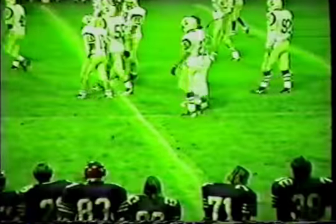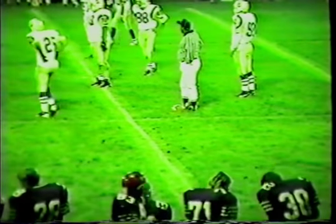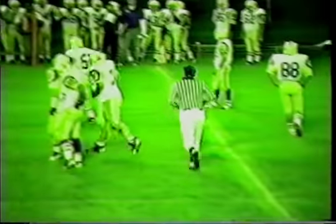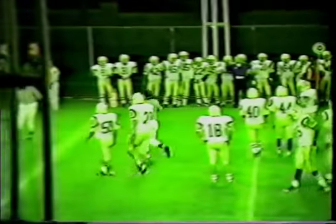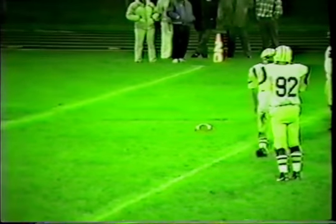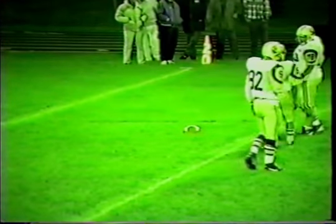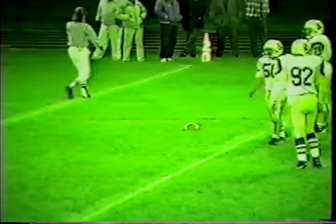Nice call. But Chisholm's moving backwards. I believe it's going to be a procedure, but I'm not sure. See what they call here. 5-yard penalty. So far, they haven't given any signal what it was. But I'm going to call it procedure. I think David Grossland was twitching. So it nullifies a nice run there by Anderson.